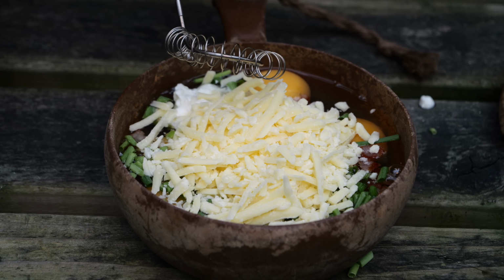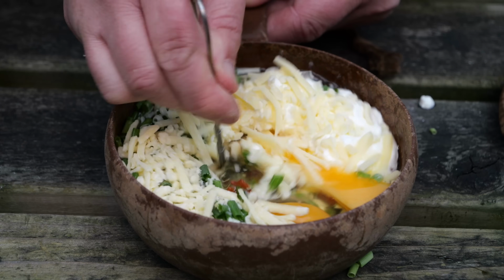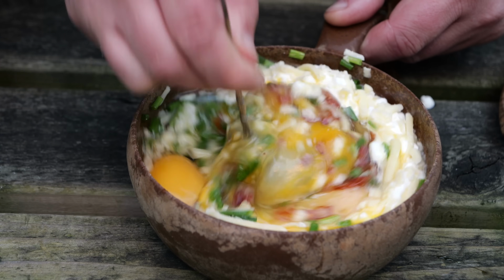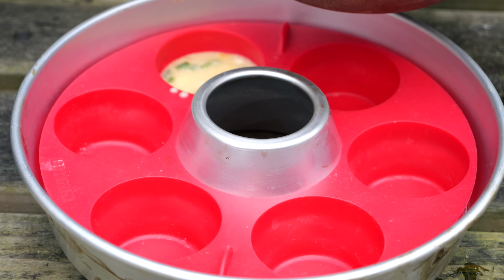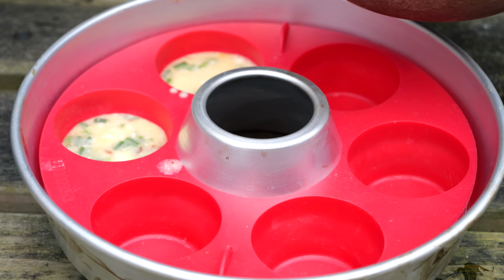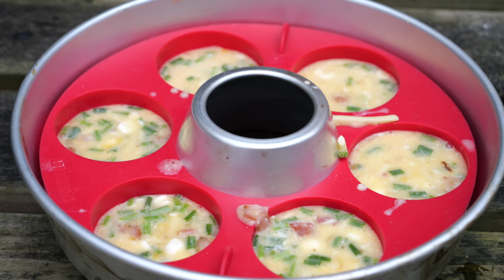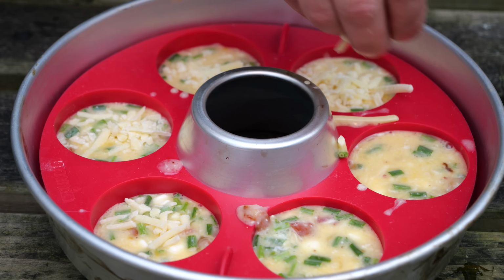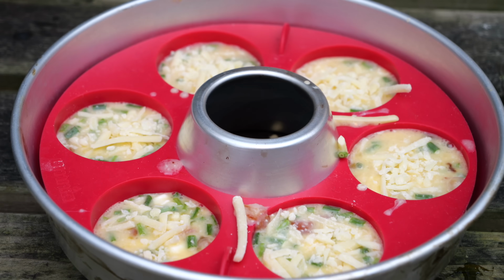And I probably should have beat the eggs first. This is my little camping egg beater. Looks good. I'm going to attempt to ladle this mixture into my Omnia oven, where I've got the muffin pan in. So far so good. And I'll put a bit of extra cheese on top of each one. And we're ready to bake.